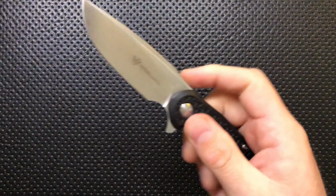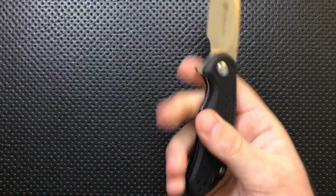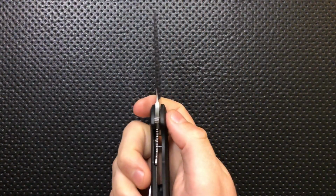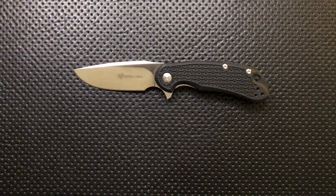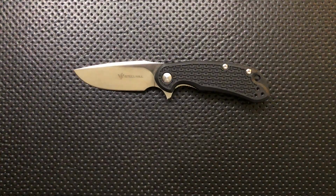This is an incredible budget knife, offering great steel, great action, great unassisted action, and ergonomics that are really good as well, all at a price point that is absolutely spectacular. This is a great budget knife, and in terms of 2017 releases, is absolutely the best budget knife that's come along this year. Let's talk about the mid-range.